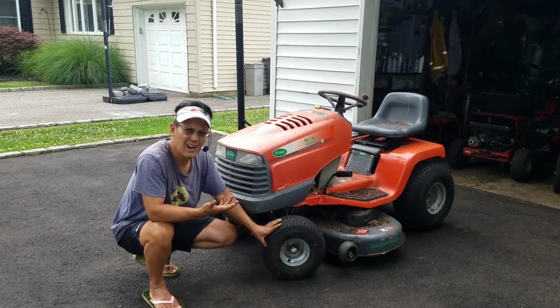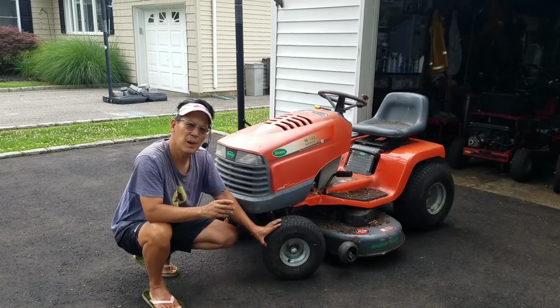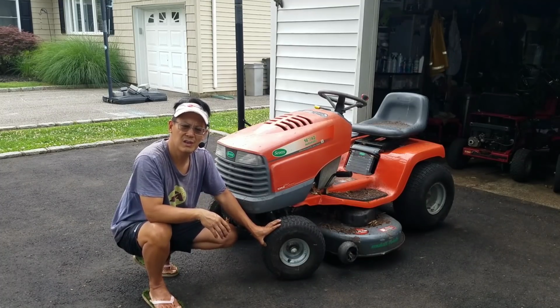And I doubt it's been sitting for 20 years because I just checked the battery. The battery is one of my favorite EverStart Walmart batteries, right? And it says 2012 on it. So it's at least 8 years old, right?